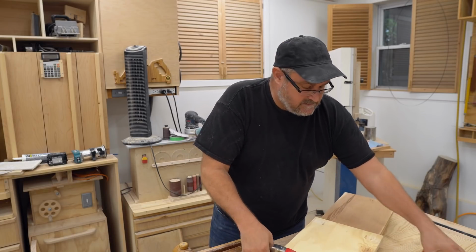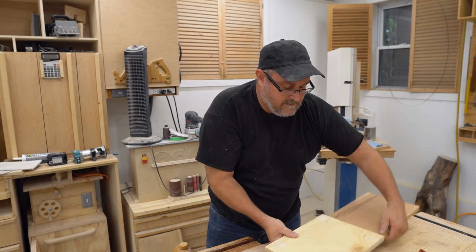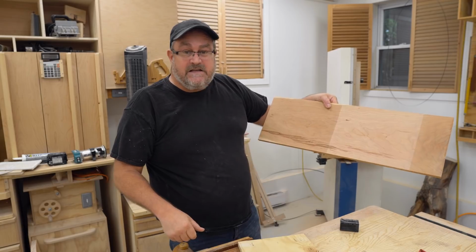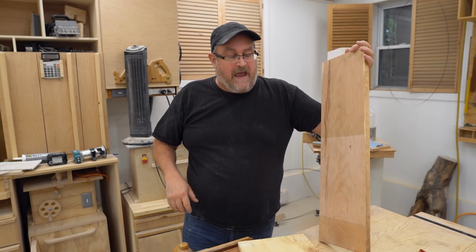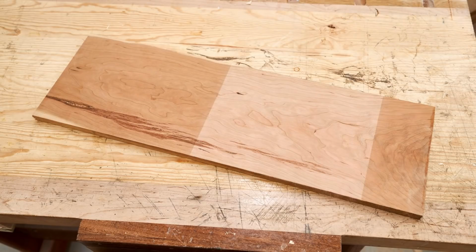So let's take the clamps off and remove the board. And that is the difference after 1 day of sunlight. 1 day. And no difference after 1 full night of ozone exposure.